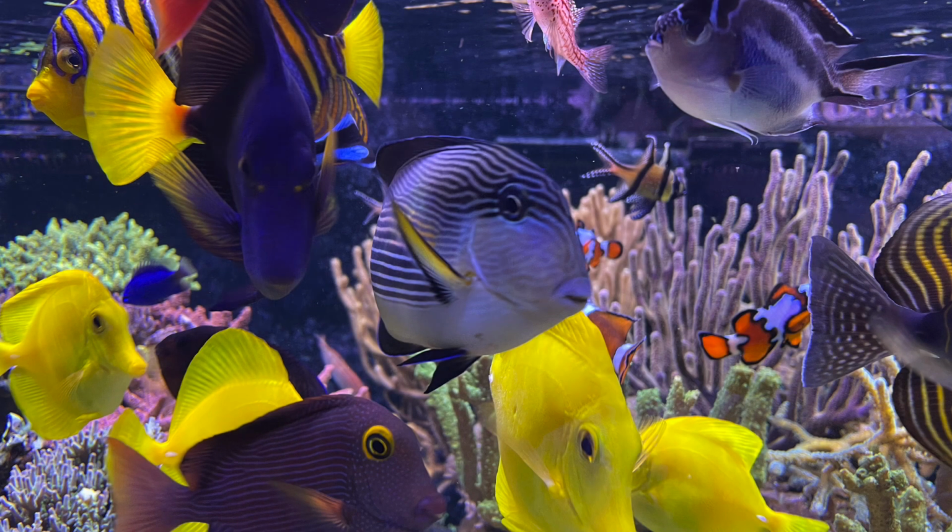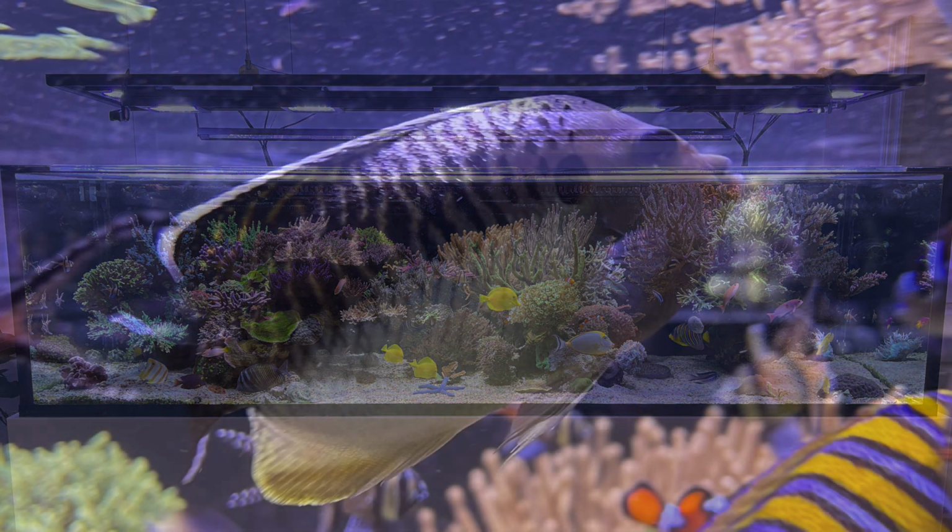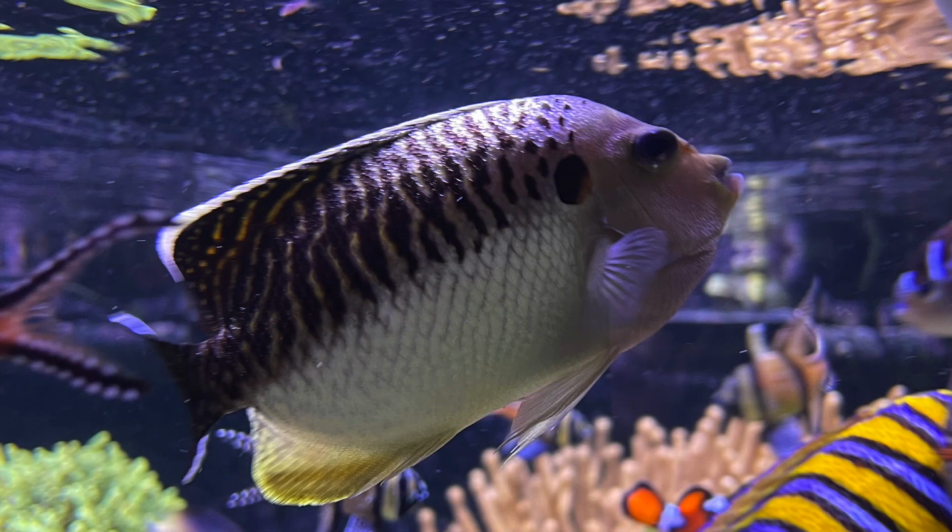Final question. This is kind of a fun thought exercise. If money was, let's say, no object, or if you were in a financial position to do so, would you do a Polo Reef? No. No. Okay. Why not? Because I couldn't trust somebody else to work on my tank.